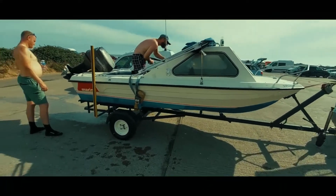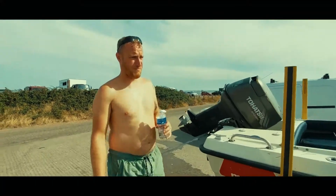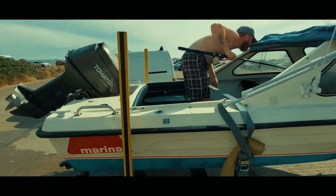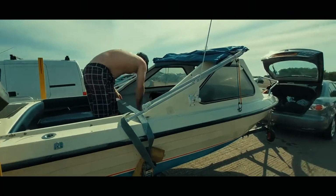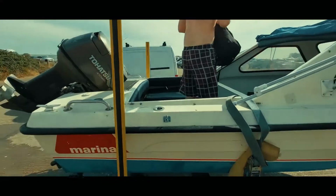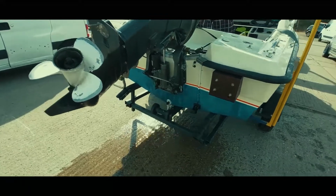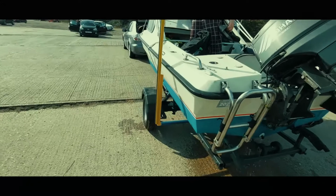Our first day on the boat. Everything went pretty well, Mark, didn't it? Engine run like a dream. There's no problems with that at all. Just a load of idiots on the slipway, making it more difficult to get in than it needed to be. Just another 6 feet of water and we'd have got it on a lot easier. Bit of water coming out, but that's just normal. So we are going to go home and relax now.